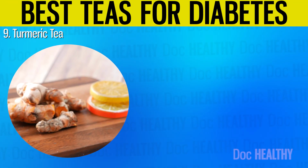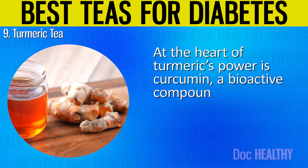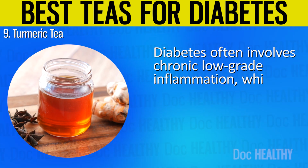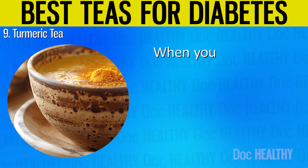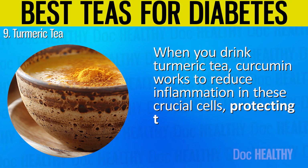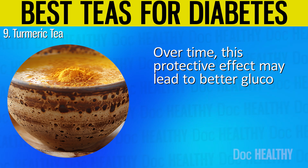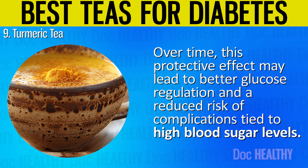9. Turmeric Tea. At the heart of turmeric's power is curcumin, a bioactive compound with strong anti-inflammatory and antioxidant properties. Diabetes often involves chronic low-grade inflammation, which may damage the insulin-producing cells in your pancreas. When you drink turmeric tea, curcumin works to reduce inflammation in these crucial cells, protecting their function and promoting healthier insulin production. Over time, this protective effect may lead to better glucose regulation and a reduced risk of complications tied to high blood sugar levels.